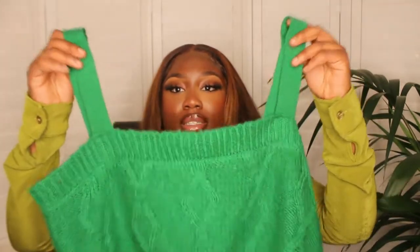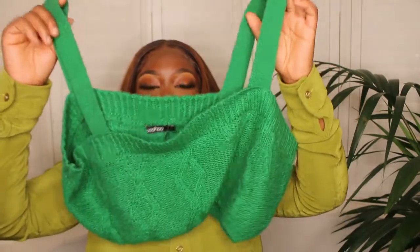So this is a green knit crop top, very basic, but it's cute and it does the job. I got this in a size large and it was only £4. When I saw the price, I was like, oh my gosh. And it's actually nice as well. And this is the green top I wore with the blue jeans.